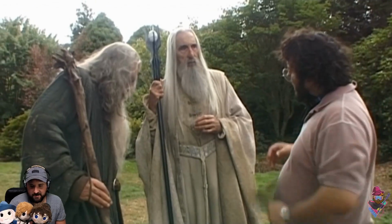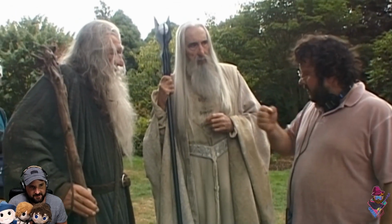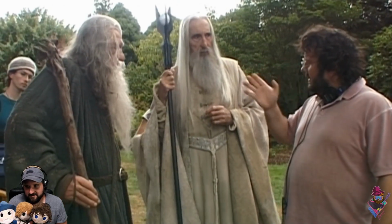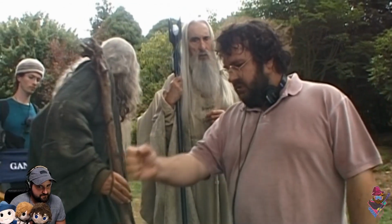Just to try and get in a bit tighter, but we might need you at the moment. That's just the way that your staff falls, it goes across your face a little bit. So might need to either hold it back slightly, Christopher Lee, or to take it out slightly.